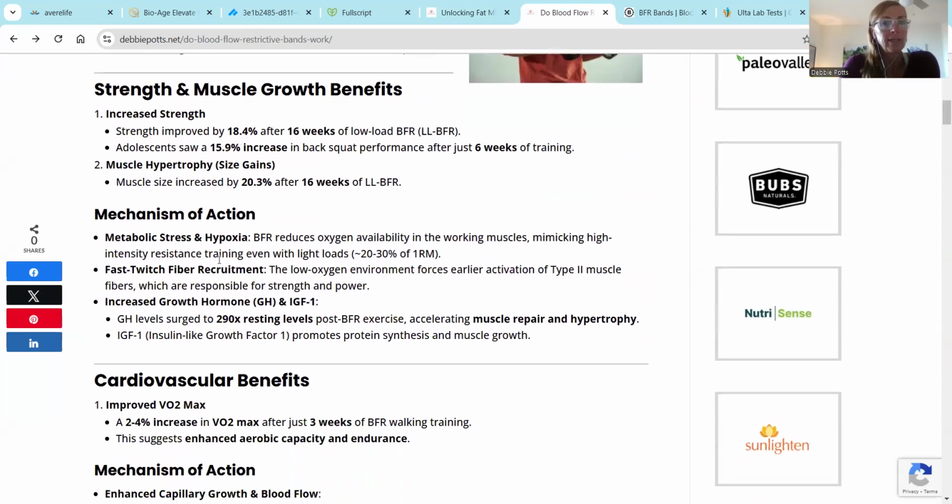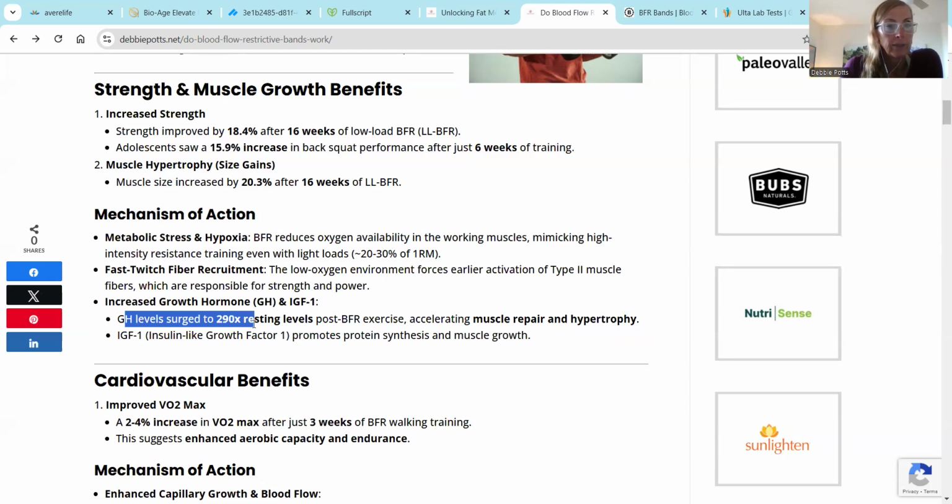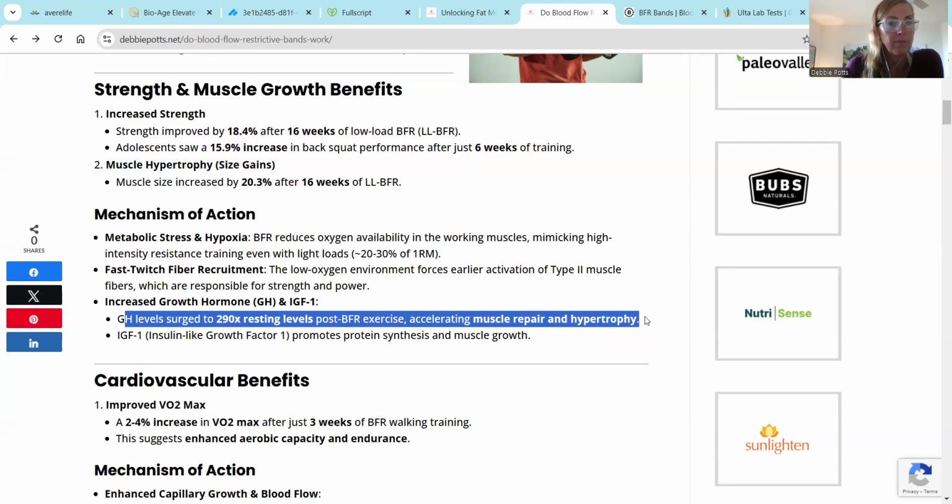So mTOR is lifting weights. Is that what happens when we put these blood flow restriction bands on? Okay, so what is the metabolic stress? Hypoxia. Blood flow restriction bands reduce oxygen availability in the working muscles, mimicking high intensity resistance training, even with light loads. Fast twitch muscle fiber: the low oxygen environment forces earlier activation of type 2 muscles responsible for strength and power. Increased growth hormone, 290 times resting levels post BFR exercise, accelerating muscle repair and hypertrophy.